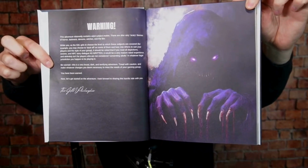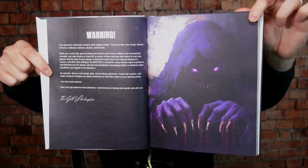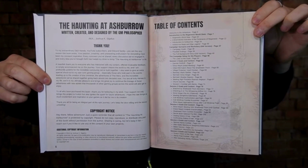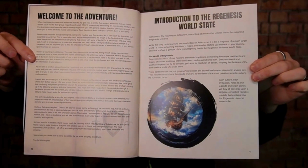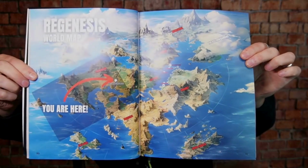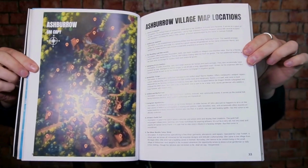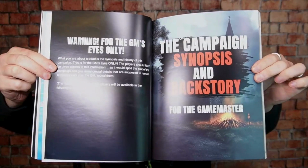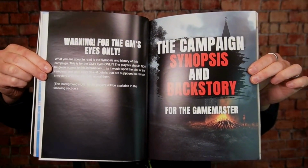This book takes you through a pretty menacing, haunting, like a demon haunting adventure. Discover clues, solve mysteries and puzzles. There's world state information for character creation. There's a pretty awesome world map so you know exactly where you're at. And all kinds of other information. There's a map of the local village where the mystery is taking place. A whole campaign synopsis and backstory so the GM can read it and be fully prepared.